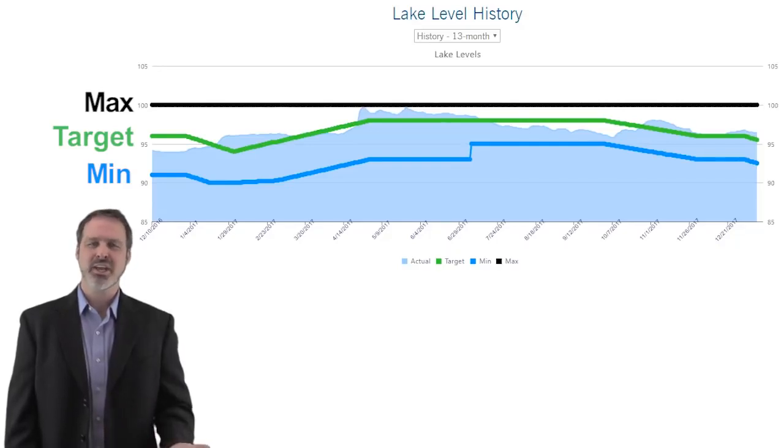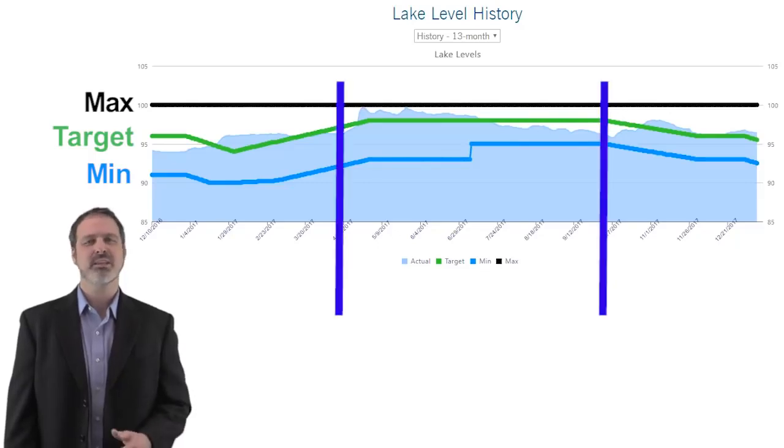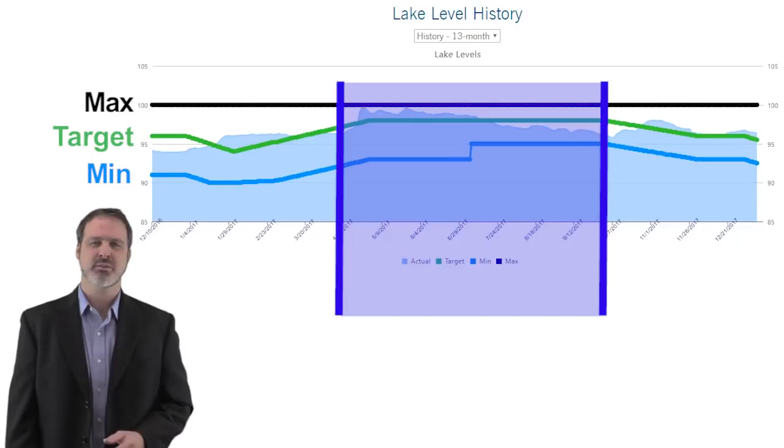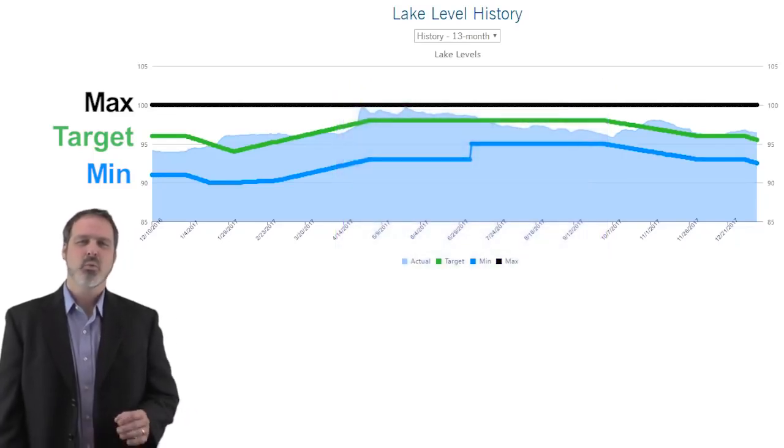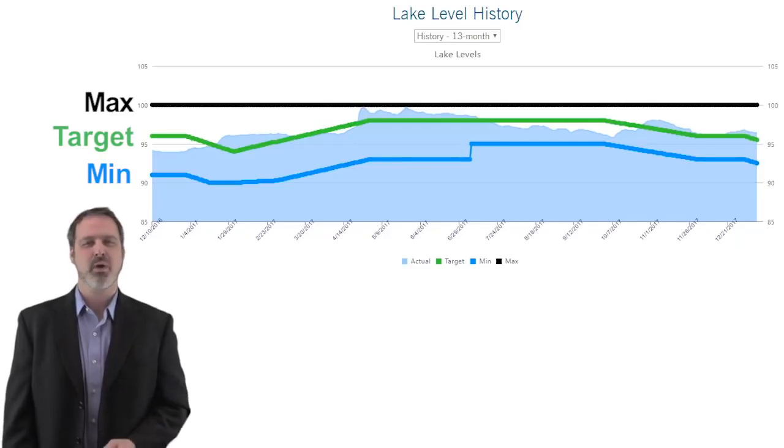So while there are changes in the lake levels, they are not nearly as drastic as you will find on many other lakes. You can also see that the target level is highest between April and September, which corresponds with the peak periods of recreational activity. Referencing these tables is also beneficial when you're looking at waterfront properties.